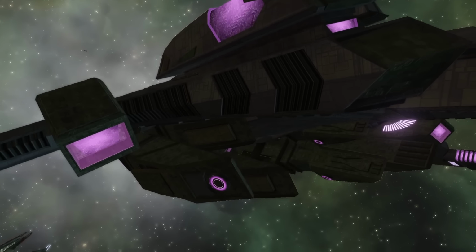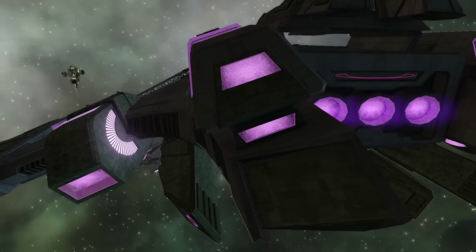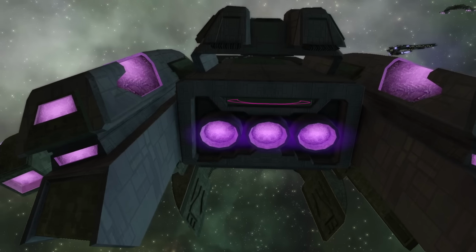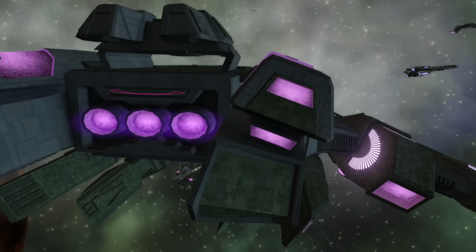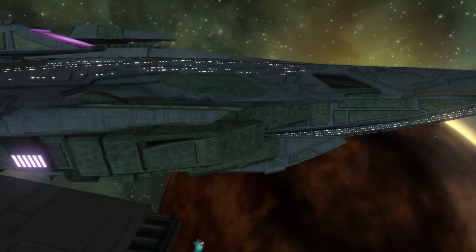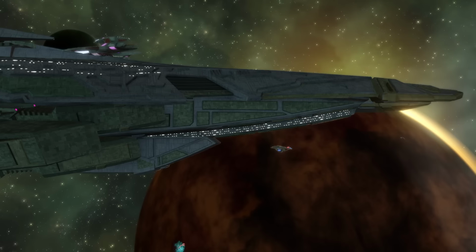So, that is the fearsome Dominion Jem'hadar battleship. As far as Apocrypha suggests, there were only 27 of these ships constructed, and those that survived the Battle of Cardassia returned through the wormhole to Dominion space. It's unknown what happened to these ships after this, with the tempering of the Founder's hostility at the end of the conflict.